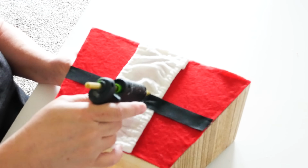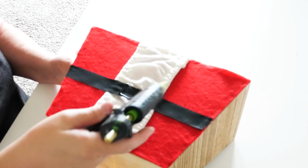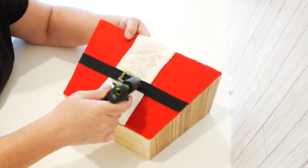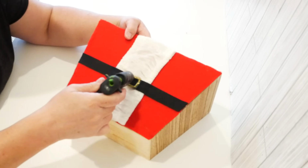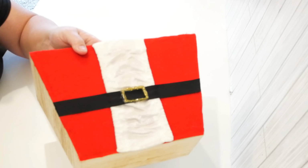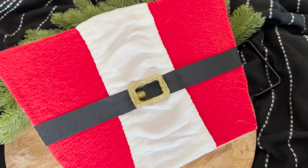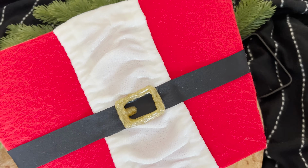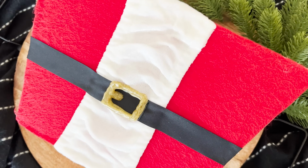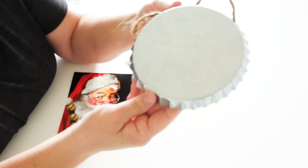Now I'm going to take my hot glue gun and I'm going to start giving the shape of a belt. I used regular hot glue at first just to kind of set the base, and then I went ahead and used my gold glitter glue stick to create the buckle of Santa's suit. So this is what it turned out looking like. I think this is super cute and a great gift idea. Great way to have a dressed up looking container for any kind of gifts you may be putting together this season. Now it's time for our next DIY.